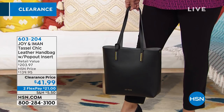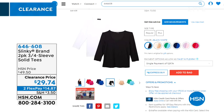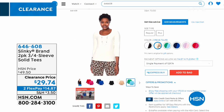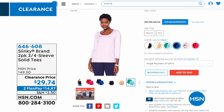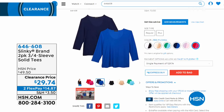And we know these were on fire earlier today. As I mentioned, this is our last full hour of Slinky clearance today. It's the two pack of the tees. Be still my heart. They're like $14 each, Jackie. And all in spring colors. Yes. And this is the only time we will be bringing them in. So we're not bringing them in late spring or summer. So this is your opportunity at an amazing price.